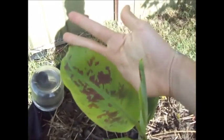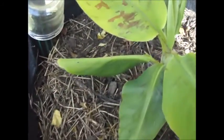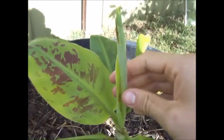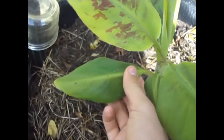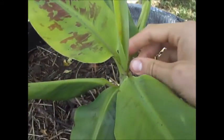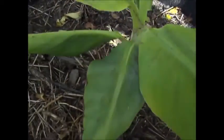You can see it compared to the size of my hand, compared to the real small ones. This leaf will unravel within a few days, and as soon as a leaf unravels, I've been cutting out the bottom leaf. This promotes more healthy growth and new leaves from the stem, but also reduces any disease.